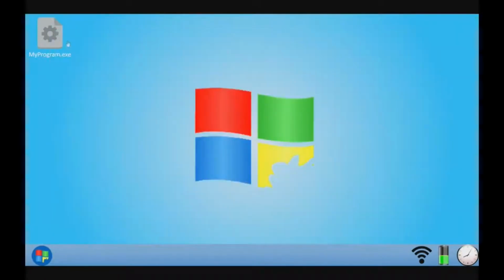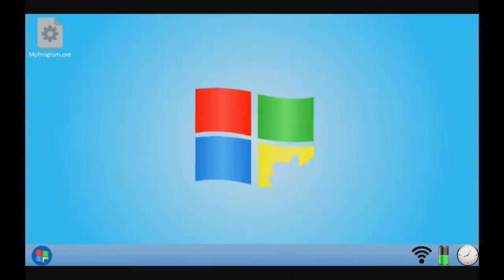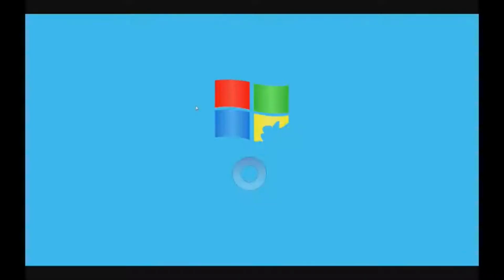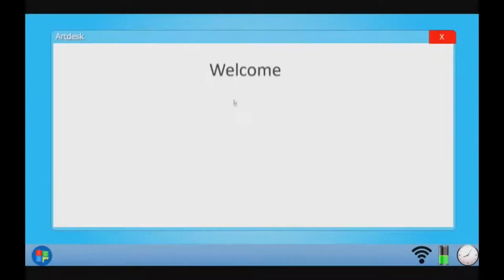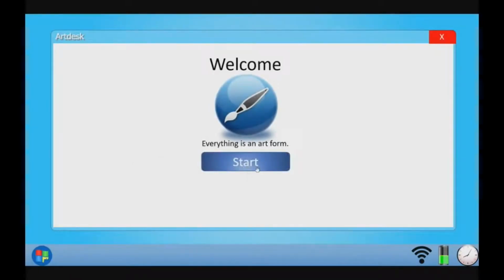Program must be terminated for no reason. Let's try to run a program. Same error. Let's try going to the. Okay, don't know why that happened. Okay, that's all the programs, except there's a thing that I forgot to demo in beta 1.3.